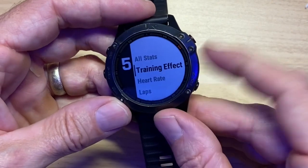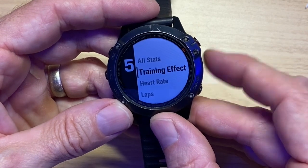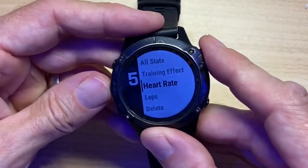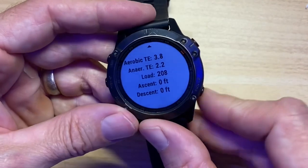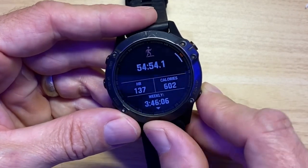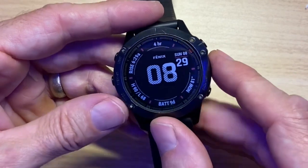When you come out of a workout, you will see the recovery time from that workout. It'll accumulate however much recovery time was already on the watch. You can see that type of graph. You can see all stats, which just shows you the summary of the details. But the primary thing is that training effect. So you see the impact of that workout on your overall training fitness, and then you can go in and see that this connects to Bluetooth and ANT+ chest straps.